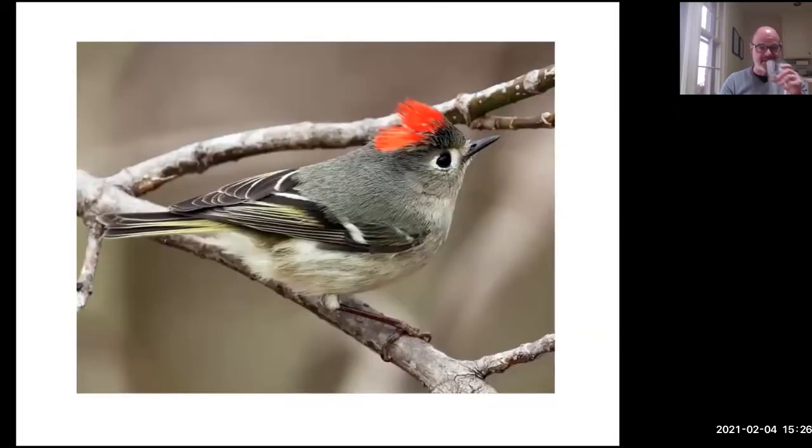This is a ruby-crowned kinglet. Most of the time when you see this bird, you're not going to see that prominent red top. It only puts that up, I think, for defense or when it's agitated. Most of the time it's down, but you can still see the little dot on the top of its head, on the male. It's got those big eyes. It looks a tiny bit like a goldfinch just because of the coloring on the wings, but it's a little bit smaller. It'll go to suet. I had one a couple of years ago that stuck around for several months eating off of my suet feeder. I haven't seen one since, but they're great little birds.